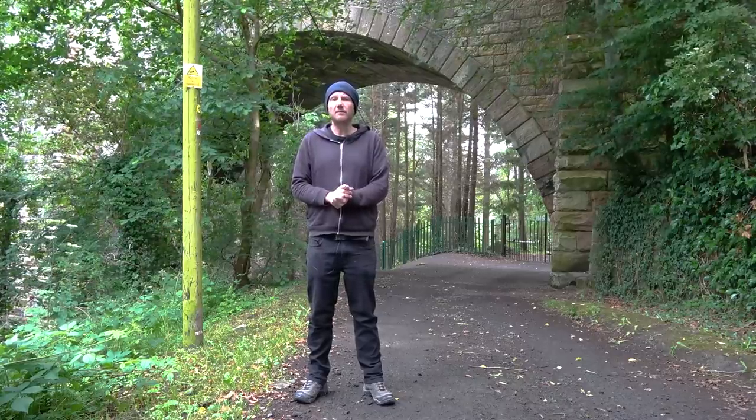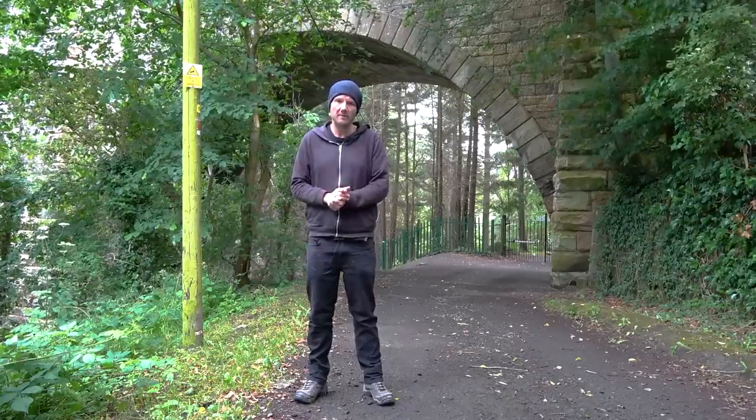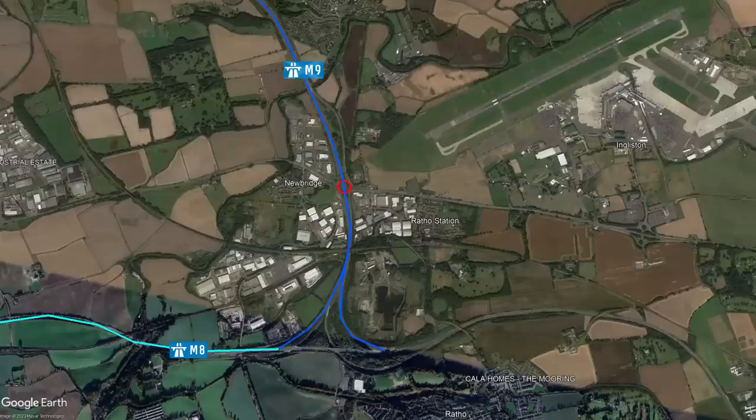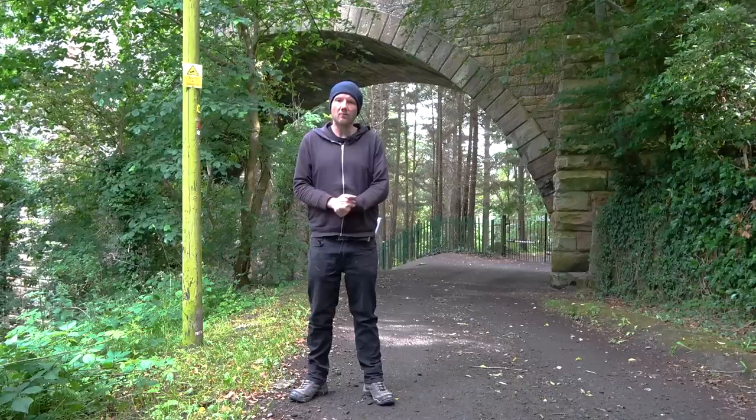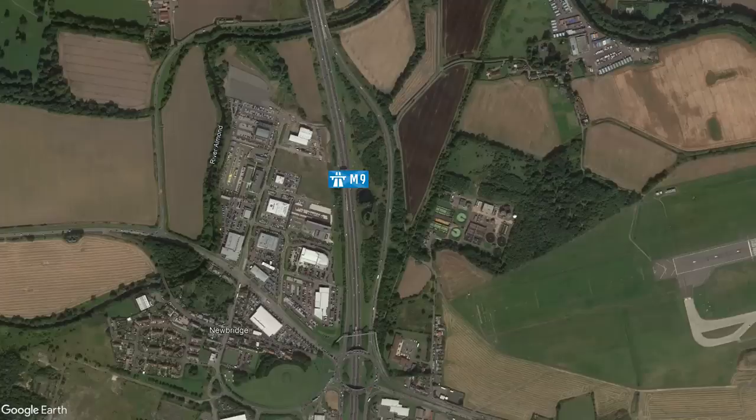The solution was to build a proper grade-separated junction to replace the standard roundabout that had caused nothing but problems since its initial construction. At the same time, the M8 motorway was having an extension built, so they added another set of slip roads, giving us the interchange that we see today. The perhaps oddly placed slip road that we see at Junction 1 is a small reminder of the original layout of the M9. Rather than continuing through the junction, you'd have been forced down this slip road to the motorway's end at the Newbridge roundabout.